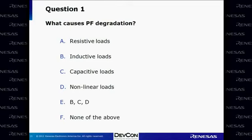Okay, I have a question here for a t-shirt. What causes power factor degradation? A, resistive loads. B, inductive loads. C, capacitive loads. D, nonlinear loads. E, B, C, D, or none of the above?